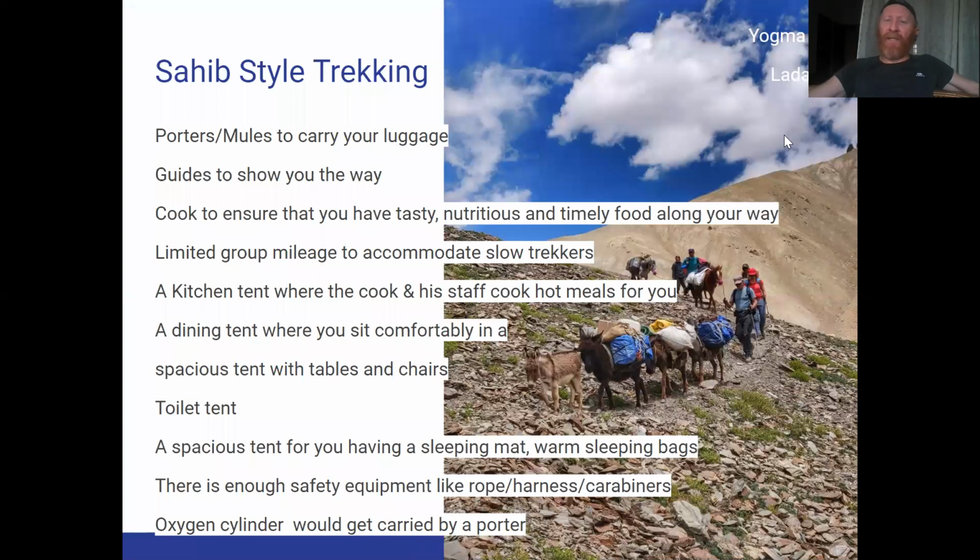Before we go to Alpine style, let's talk first a little about the common trekking style, the Sahib style. Sahib is a bit of a name from the British era. Some people also call it expedition style trekking. So Sahib style trekking has a couple of characteristics. Usually there will be several porters or animals, mules, horses, yaks to carry the luggage. You don't have to worry about the route or the path. The local guide will show you the way.